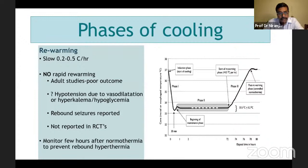You rewarm at the rate of 0.2 to 0.5 degrees per hour. So not more than 0.5 per hour. The slower it is, it doesn't matter. So generally we aim for 0.2 per hour, so that if at all it crosses, that doesn't matter, but it should not be more than 0.5. So it takes about 8 to 12 hours for the baby to come back to normal temperature.